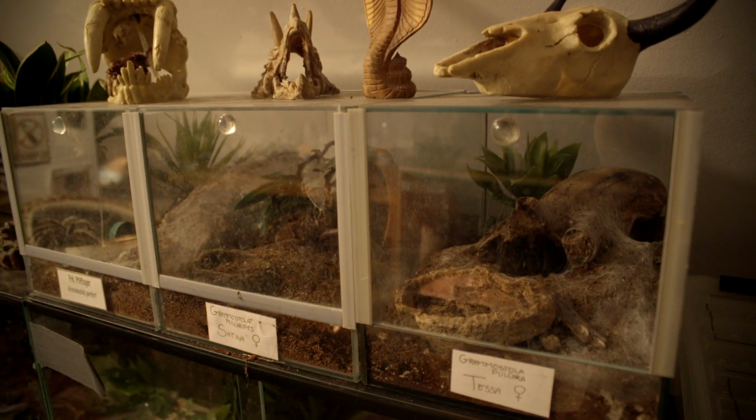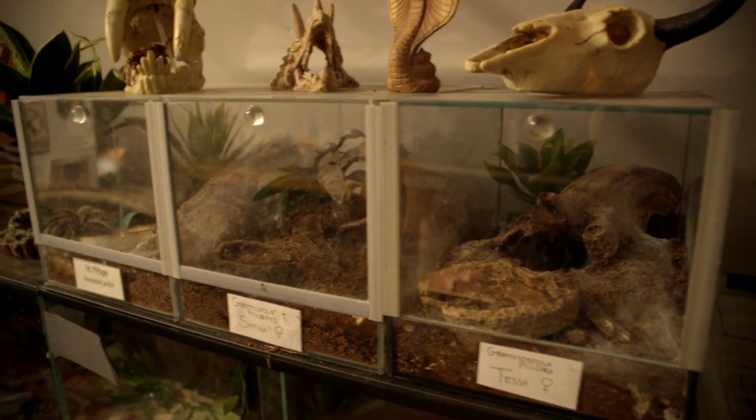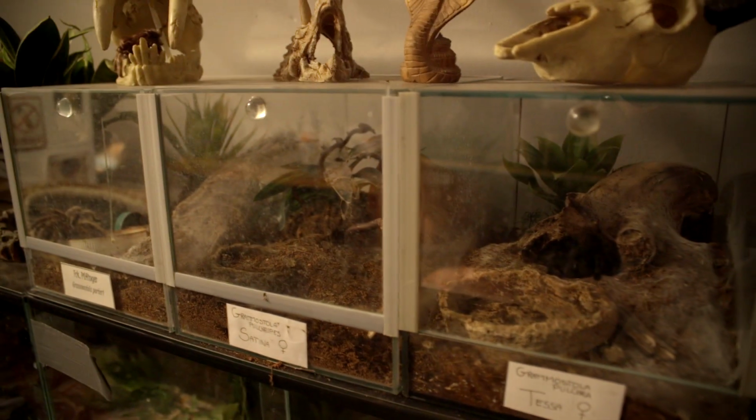There we are. Always remember to close. Now it's time to say hi to my tarantulas. Three of my tarantulas who I have right here, right next to each other.